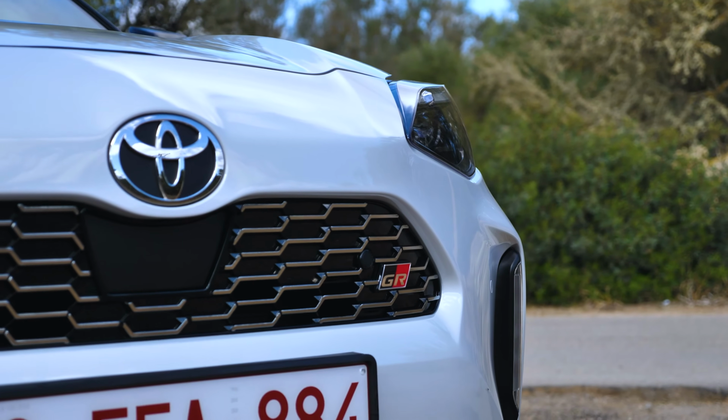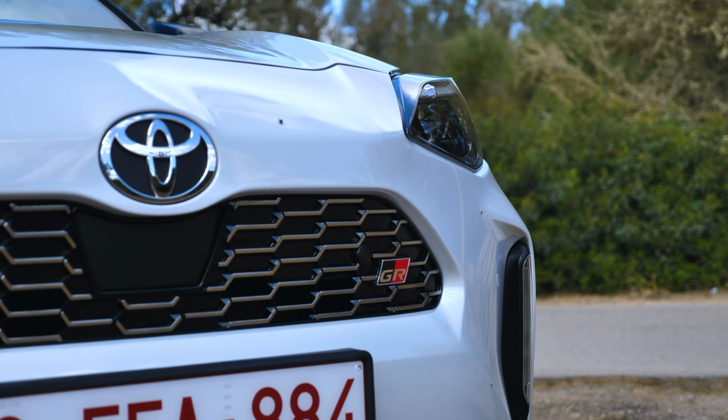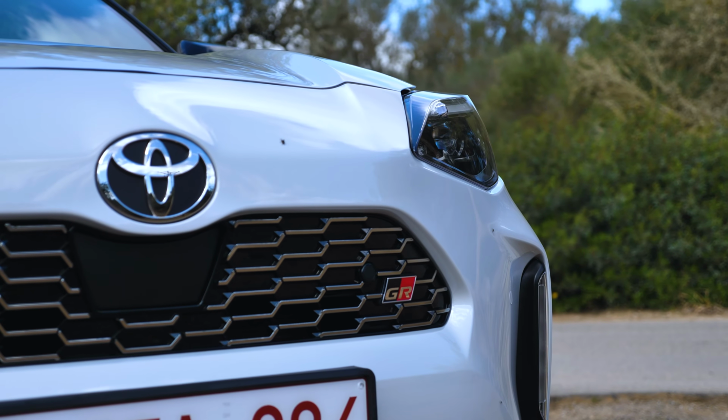Now I'm driving the GR Sport version, which is the sporty version. It is not faster, it has the same powertrain, but the suspension setup is a little bit more sporty, but it is not a whole lot sportier compared to the regular version of the Yaris Cross. However, the car does look a little bit more sporty from the outside and the inside. So let's look at the exterior design of this car.